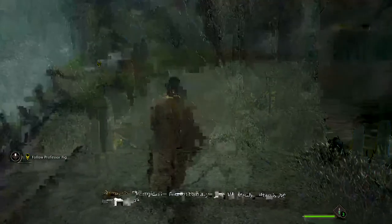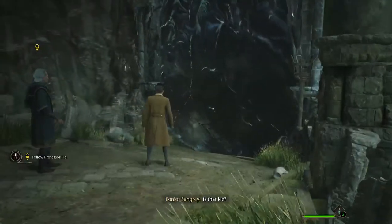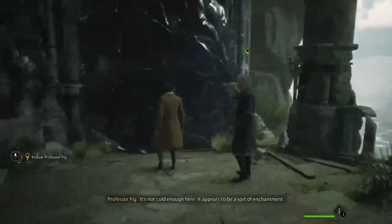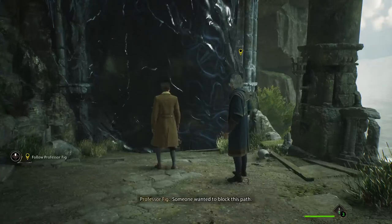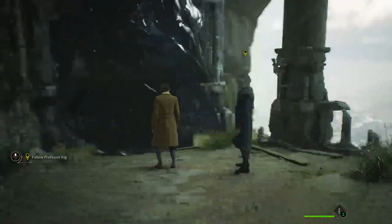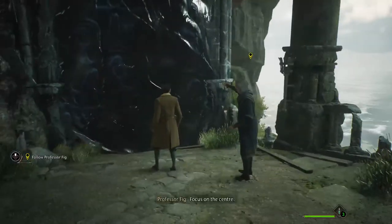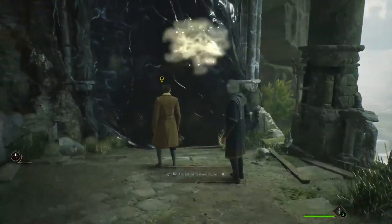What? Is that ice? It's not cold enough here. It appears to be a sort of enchantment. Someone wanted to block this path. Let's see some of that wand work you were practicing. Focus on the center.